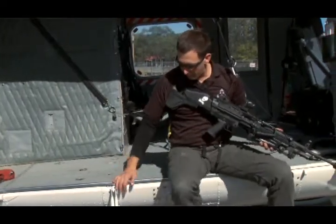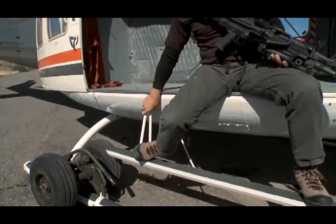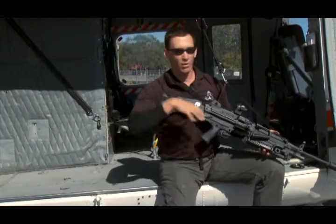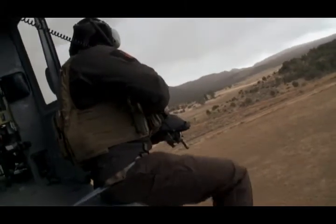Again, if you're the shorter guy, I like to put my foot here against this skid bar, or this footstep bar, because that gives me leverage, and we want to have leverage, we want to have all our body mechanics working, just like if we're on the flat range or shooting on the ground. I want to be able to utilize that up here in the air as well.